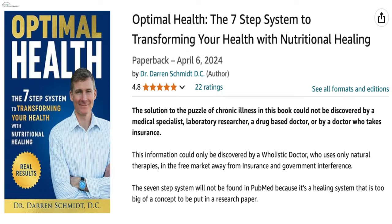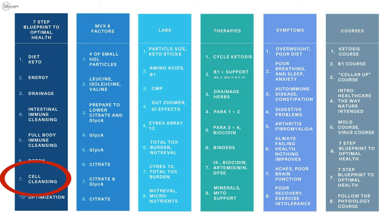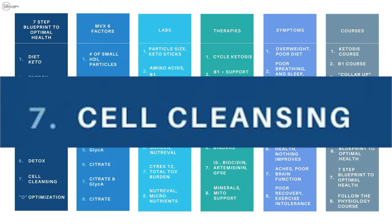And it's helped me put this book together, all these thoughts, these graphics, because I have to teach it. And I get great questions from my audience because a lot of these people in my audience are also patients. So I'm responsible for getting them better, and I better know my stuff in order for them to have results. The seventh step is cell cleansing.